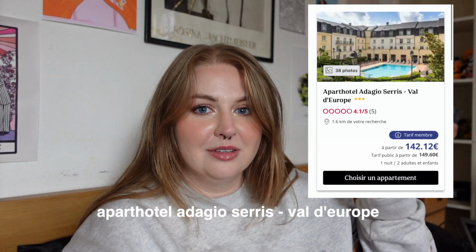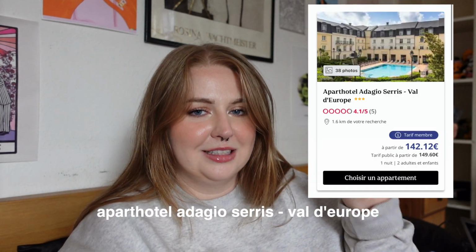It gets a little confusing. There's two different Adagios from what I can see, and they're both either right beside each other or down the street from each other. They seem very, very close. So I will make sure that I leave the exact name and information of the one that I stayed at here, because the prices vary. I think this one, sometimes it's the more expensive one, but then sometimes it's cheaper. But in general, I do think this one technically tends to be a tiny bit more expensive. I don't really know the differences between them, I'm not gonna lie to you.